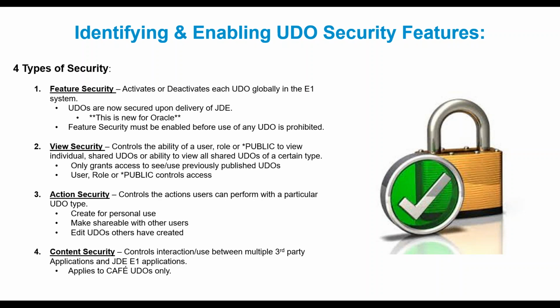You can prohibit them from doing anything with those UDOs, or you can give them full access to those UDOs, or bits and pieces. Again, we'll look into that in a minute.